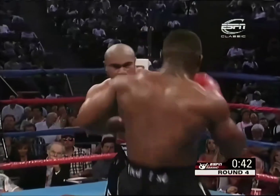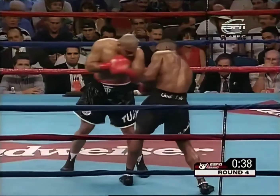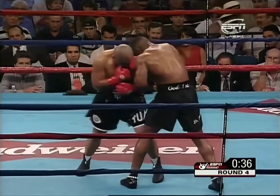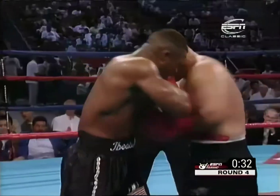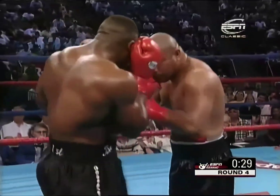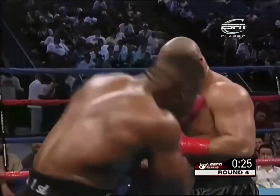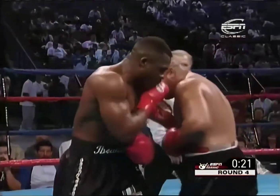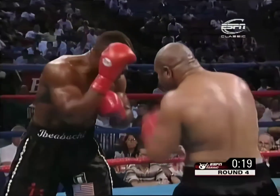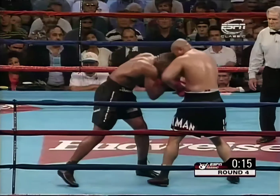Warning from Lou Filippo about the elbow from Ibeabuchi. That showed up early in the first round. Tua now a little better on the inside. I think Tua's throwing way too many 1 punch at a time. He has to put both hands into effect, especially when he goes downstairs. He's throwing a lot of headshots, so he's not giving Ibeabuchi anything to worry about downstairs.